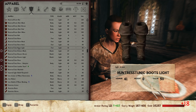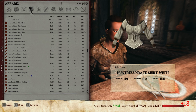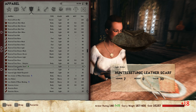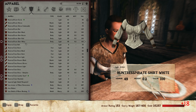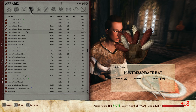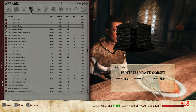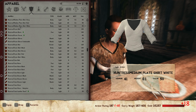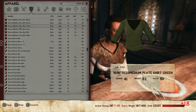Some black boots, interesting tunic, interesting pirate shirt. Oh, that's a cute one, yeah. I think we can keep this on. Hat, parrot glove, fashionable. Corset and boots and chest, medium plaid shirt, white. Oh, oh, oh.